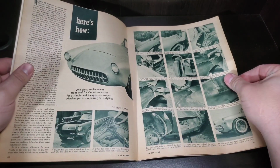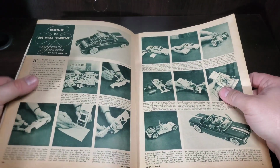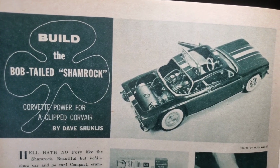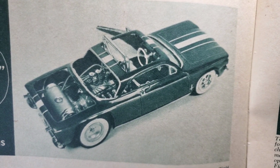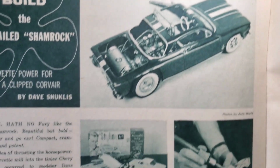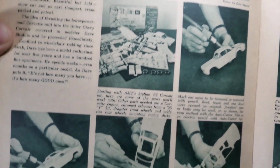Here's one-piece replacement front ends for your Corvette. Build the Bobtailed Shamrock. Corvette powered for a clipped Corvair by Dave Shulkless. That is pretty wild and unique for sure. Real cool. With the full article how to. Pretty rare kit nowadays.